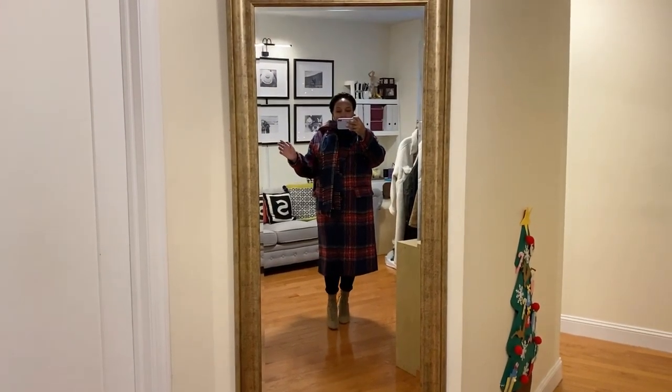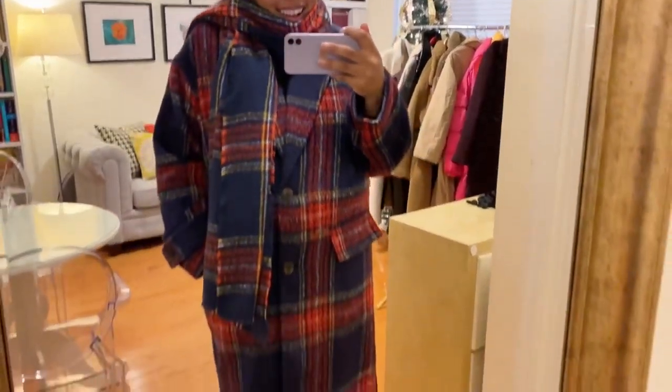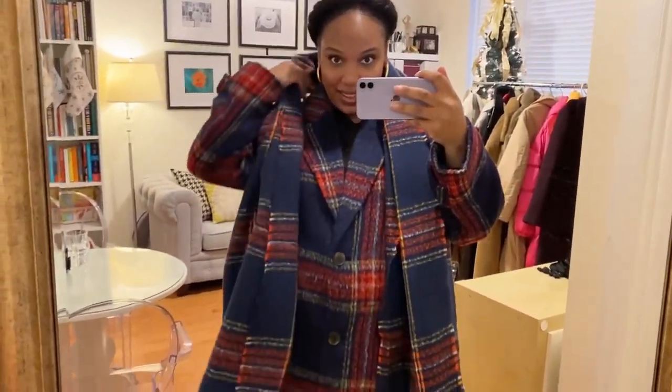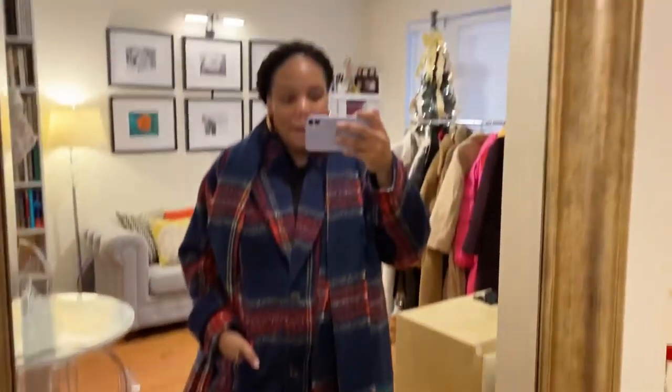All right, peeps, so I'm always up for a good preppy look. And I love this jacket and matching scarf. I just got this like a week ago and I haven't worn it out yet, but I love it. And can you believe this is from Old Navy? Old Navy, I couldn't believe it. But yes, when I saw the matching scarf on the model, I was like, I gotta have both of those. But yes, I love it so much.